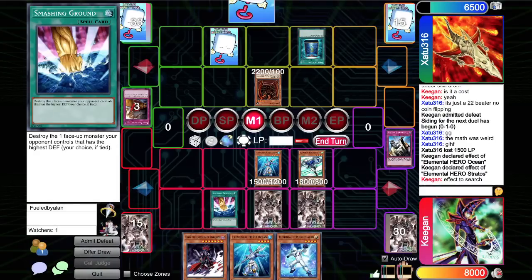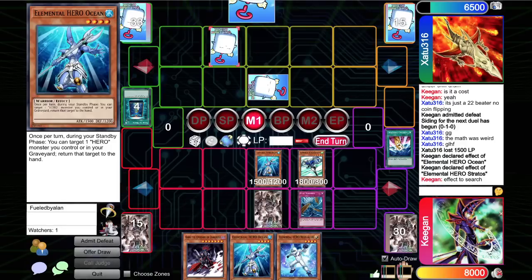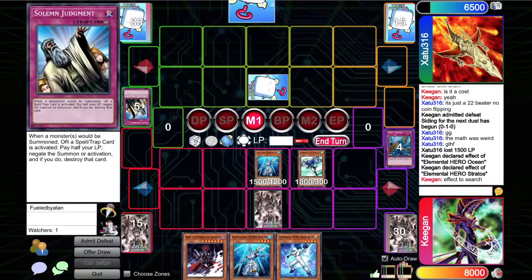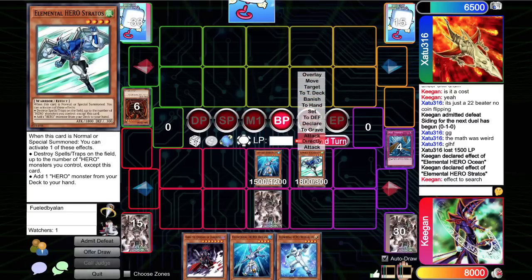I'm going to Smashing Ground. They're going to chain Book of Moon. That's honestly a best case scenario for me, because I'm going to kill the Jirai Gumo anyway, and now I get to clear your back row with my Smashing Ground, which is much better. Like the Jirai Gumo here, yeah, it would have been better for them to actually Solemn there. If they Solemn there, then they have Book Jirai Gumo face up. But now they lose their whole board, and they're taking damage.